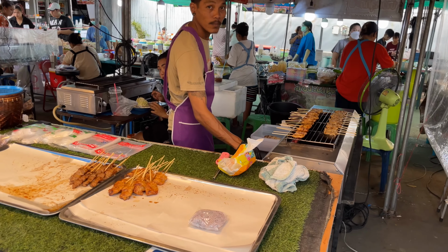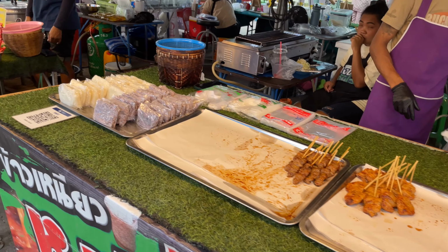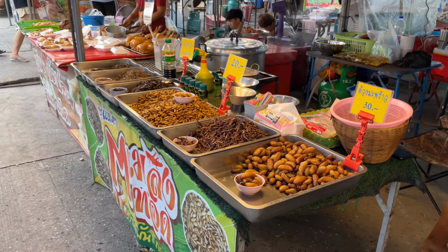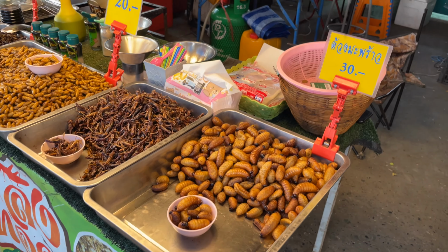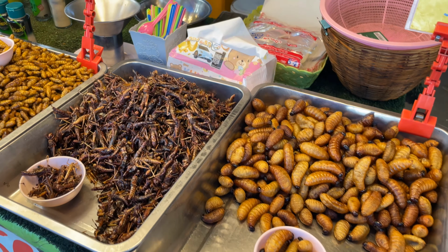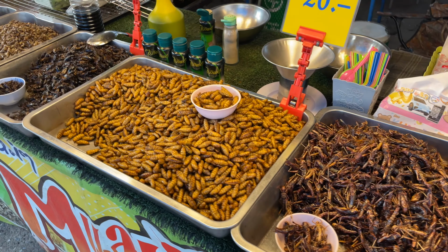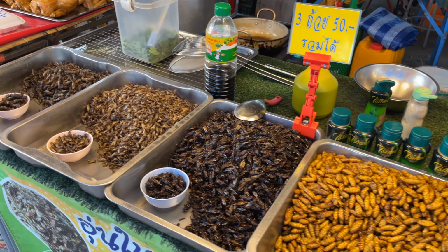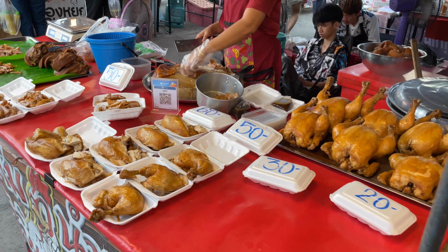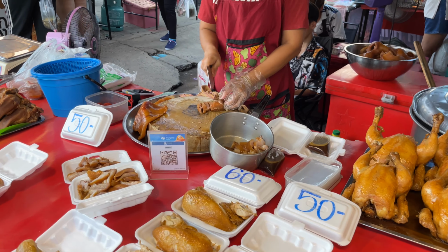Here's the all-time favorite, the chicken and pork skewers and the sticky rice. And then we got some bugs here, so you can get a little container for 30 baht. So if you want some of them big, huge worms, and then like the silkworms and grasshoppers, they are right here. And then here, she's butchering up some of the chicken.